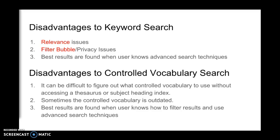Number 2 is filter bubble and privacy issues having to do with the search engine. You and your friend may put the same words into the search field and get very different results. Since search engines save your information, where you search and how often you click on items, etc., it's interested in giving you results it thinks you will want rather than what you need. There are ways to fight this, but the filter bubble effect is pretty annoying, to say the least.